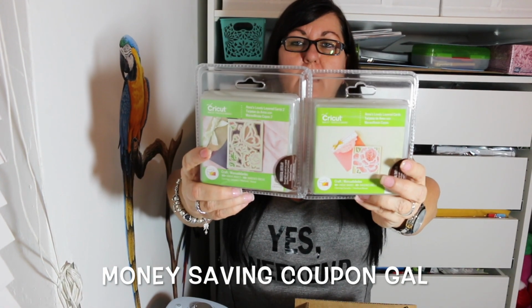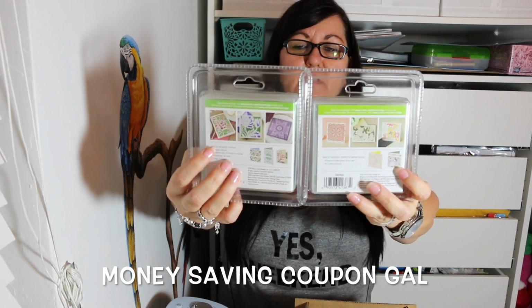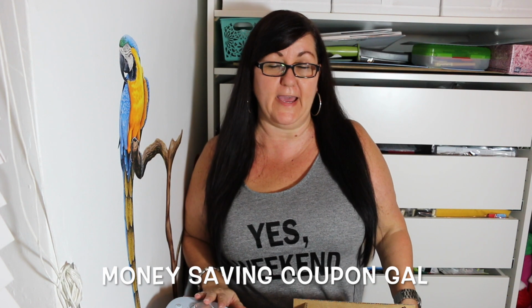And I love the cutout cards. I just love them. And here I'll show you the back to kind of show you the different designs you could do with those. So that's all I have to show you right now.